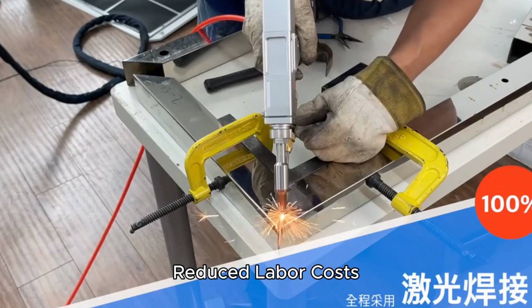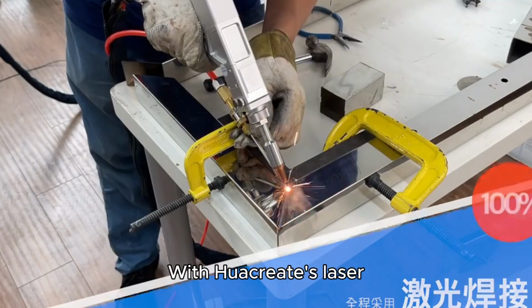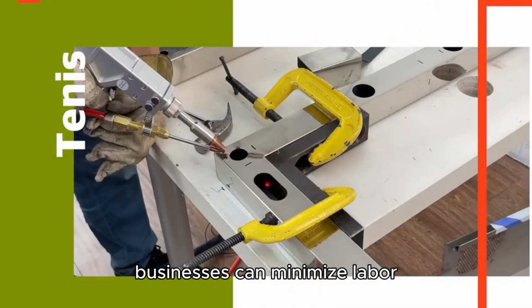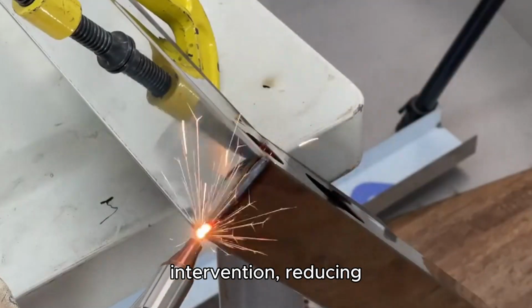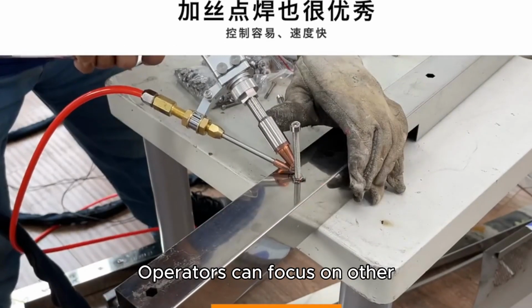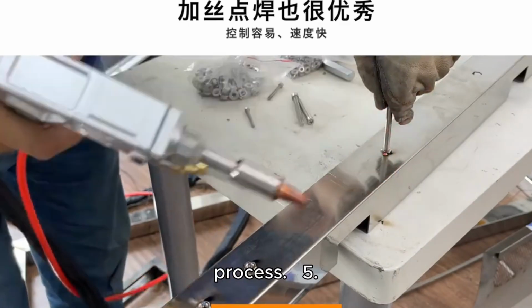4. Reduce labor costs. Automation significantly reduces the need for manual labor in sheet metal cutting. With Huacreate's laser cutting automation, businesses can minimize labor costs and increase productivity. The automated process requires less operator intervention, reducing the risk of human error and increasing safety. Operators can focus on other tasks while the laser cutter does the work, resulting in a more efficient production process.